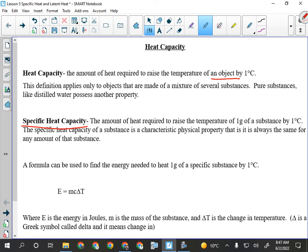Okay, so if we're saying this thing's specific heat capacity, we're saying here's how many joules of thermal energy would have to be applied to this substance in order to make its temperature go up by 1 degree Celsius. Okay, so the units for specific heat capacity are joules per gram degree Celsius, because it's the amount of heat needed to change the temperature of 1 gram by 1 degree Celsius. Okay, so that's the units, joules per gram degree Celsius.